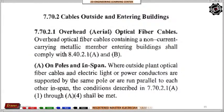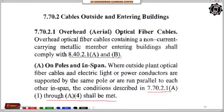So, cables outside and entering building, no? So, itong sinabi ito, overhead optical fibers containing non-current carrying metallic members entering building shall comply with these provisions, no? So, katulad doon sa 300 mm, no? Na yung general provisions, no? Then on poles and spans, ganun pa rin. Same yung sa first natin na sinabi, no, for communication circuits.